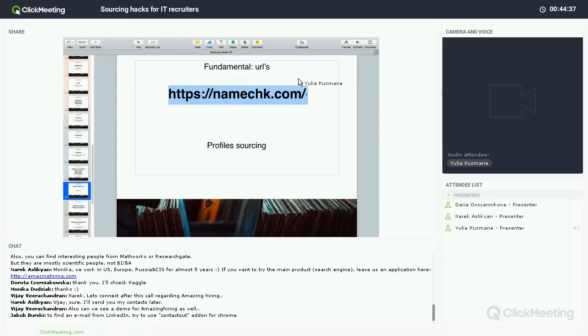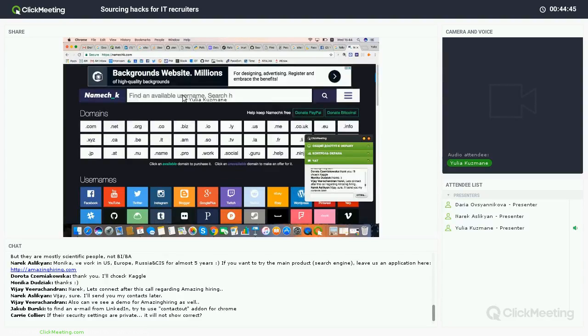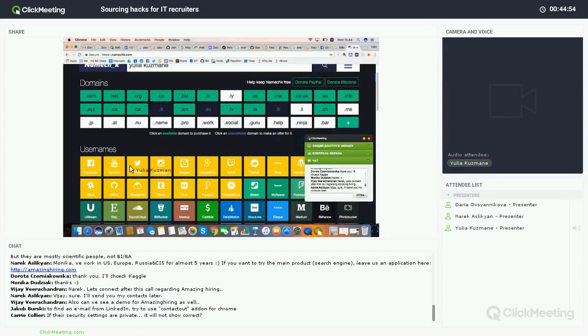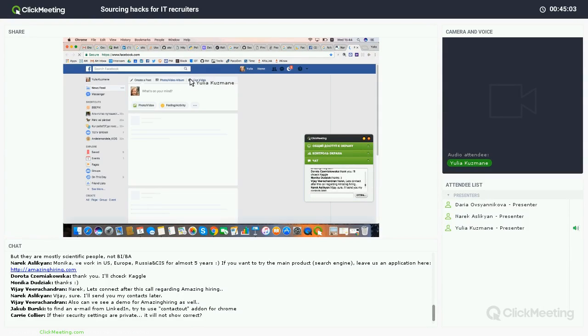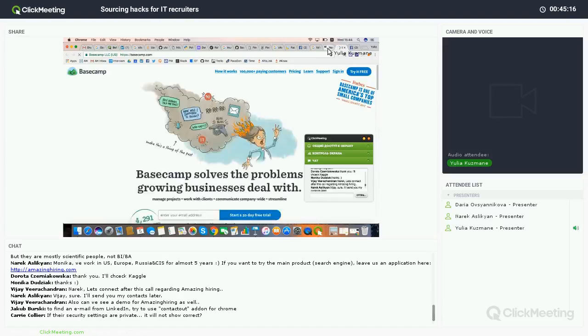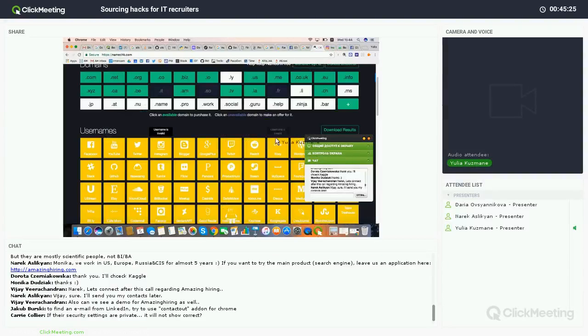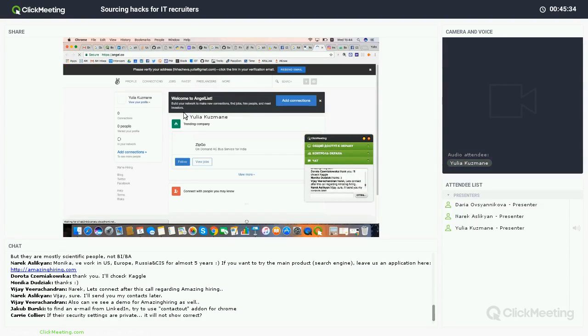Namecheck.com. That's another tool I want to show. Basically, it checks a lot of domains, but how can we do that with people? Again, we can just type the name here, and then we see different kinds of accounts that can be mine. Let's check Facebook. Let's check some Steam. I don't have a Steam account. Basecamp, probably. I used to have one. No. Okay, Instagram. Yeah, you need to log in, and then you can try and find all the other accounts that can be interesting for you. AngelList.